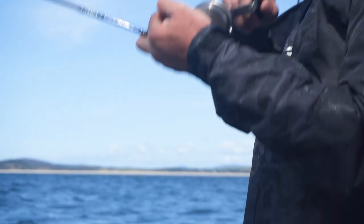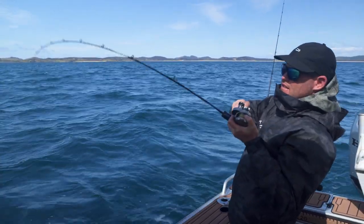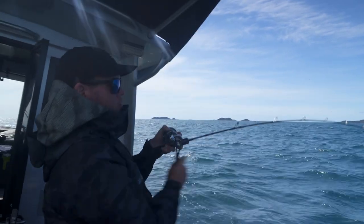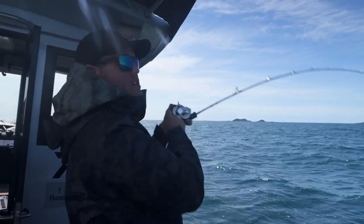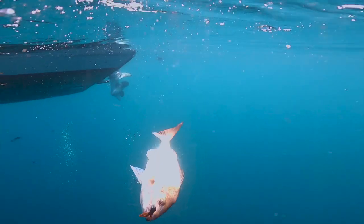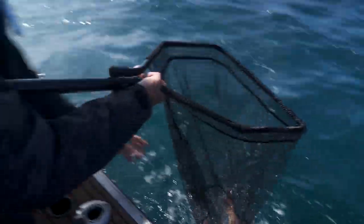You're on. Oh, there you go, boy. Thought he just chucked down a little koga on the Soltiga 10 lever drag. Bloody effective little lures, those. Sliding metal lures. Boom. He's on. Oh, here he is. Hey, he's a good little fish, mate. Great fish. You might need a net for that, boy. Excellent. Nice work, Scotty. Thank you.